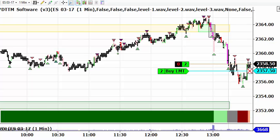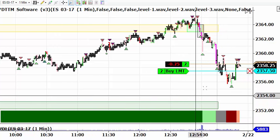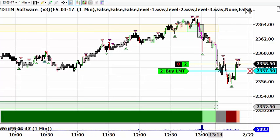So, just been filled long here for two contracts at 23.58.25 in the Emini S&P. This is a 1-minute chart utilizing the Day Trade the Markets software. And you can see I've also got another order in there to buy another two contracts at 23.57.5.